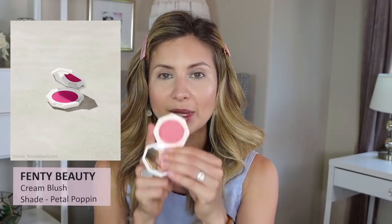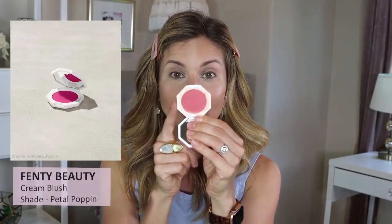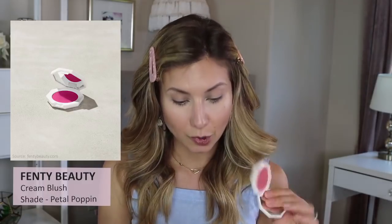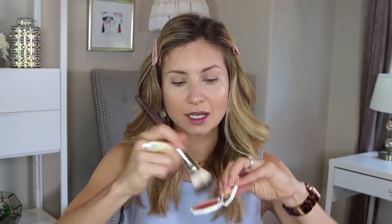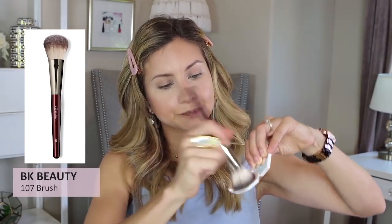Then next I'm gonna go and apply the cream blush, and this is also by Fenty Beauty. This is Petal Poppin. It's part of her Cheeks Out cream blush collection. Also a new product, I love it. You could also use your 106 BK Beauty. I'm gonna use the 107 and I'm just gonna dip the tip in here.